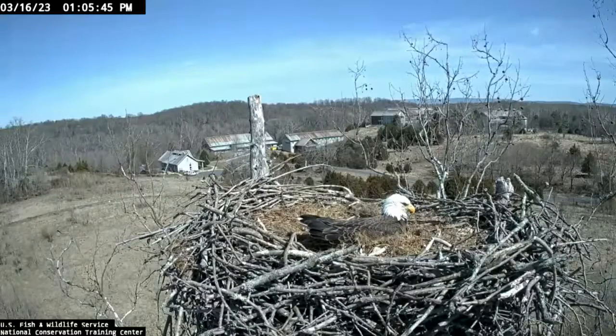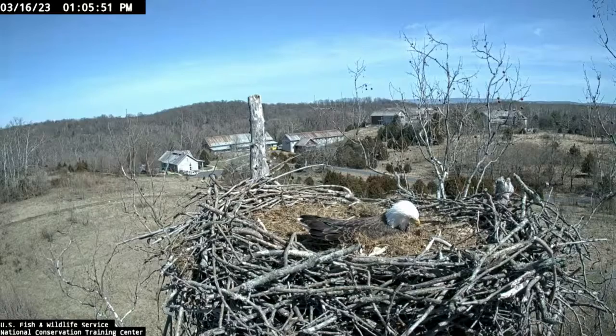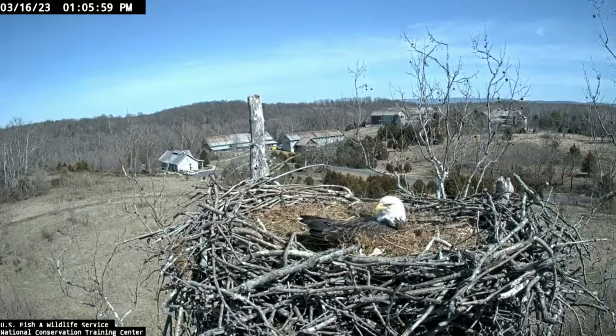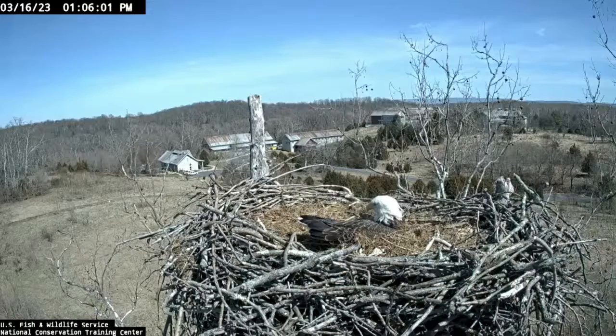And once these eggs hatch, and we're hoping to see the eggs hatch next week, you'll see them bringing fish in, because that's the main diet for the young eaglets. That's high protein and high moisture, and that's their favorite food. So here's another live shot of the nest right here. And they're incubating right now.